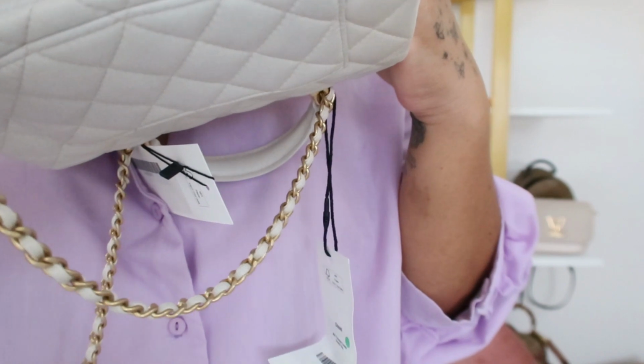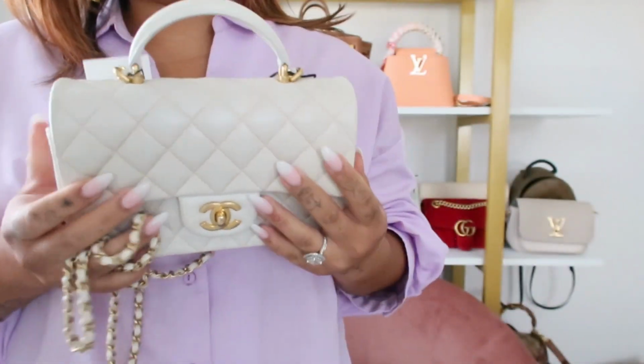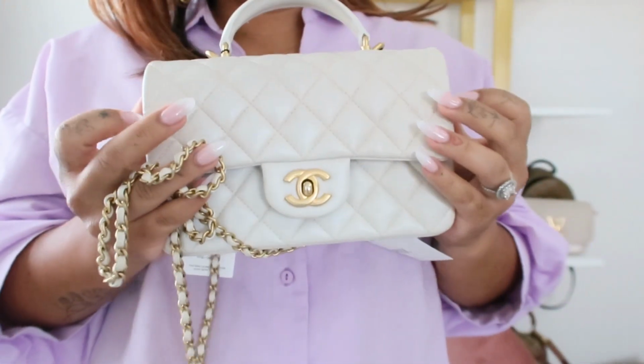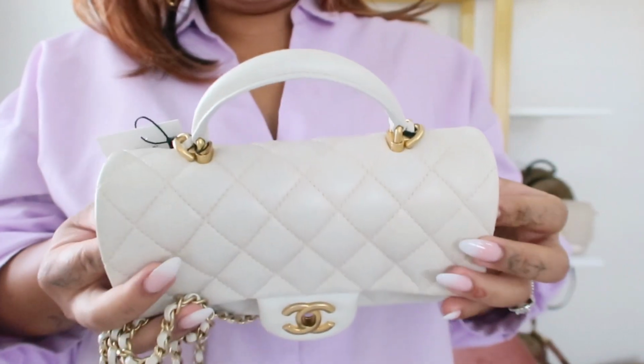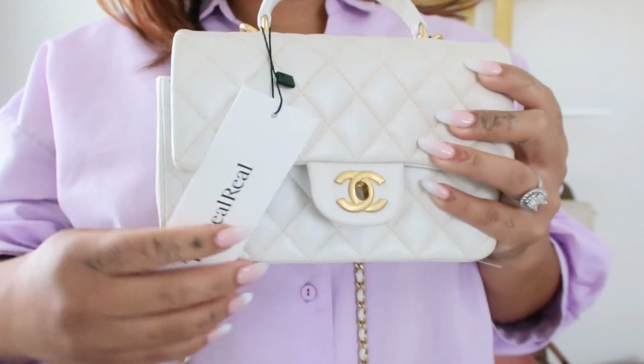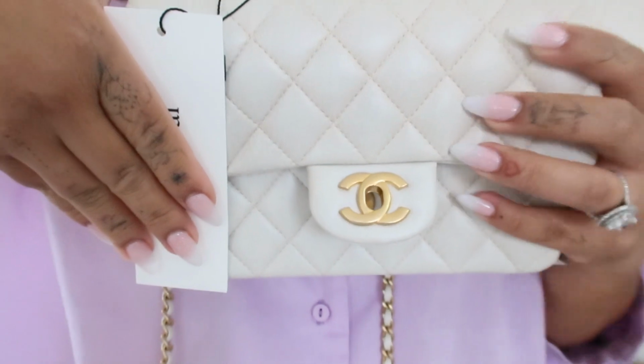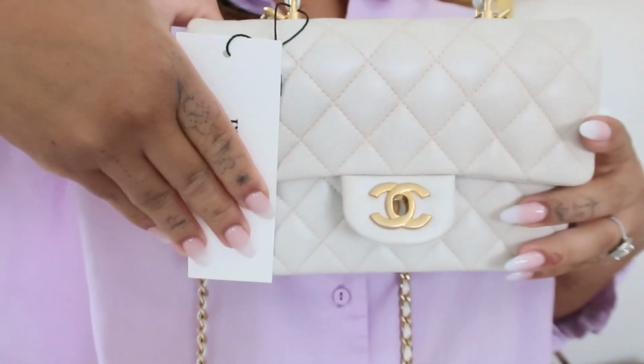The stitching is not white. I don't know how to explain this color. It's more of a gold, silver, beige, but the undertone is white, because this tag is white, right? Let me cover this black piece. This is white and this bag is not white. Does that make sense? But yeah, I'm still talking to The Real Real. Hopefully they can do something.